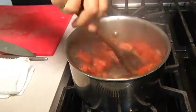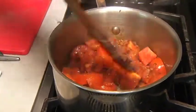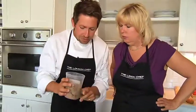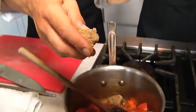Okay, good. So give this a nice mix. Look at that. It looks rather good already, doesn't it? It looks amazing. We talked about sugar. We don't want too much sugar, but we do need a bit of sugar. A nice bit of brown sugar. If you think about how many people are going to eat this, it isn't very much.